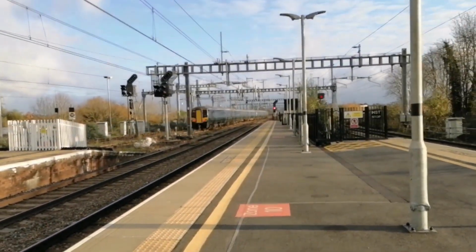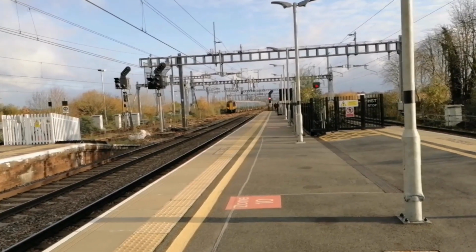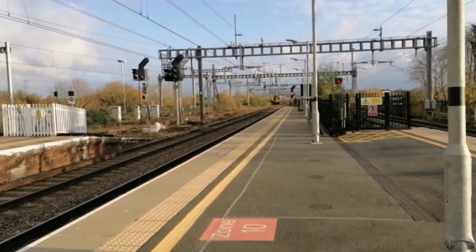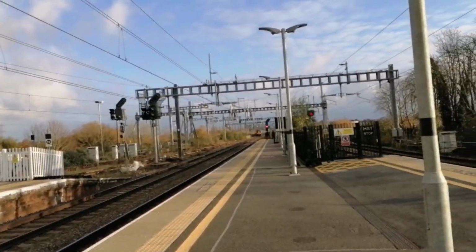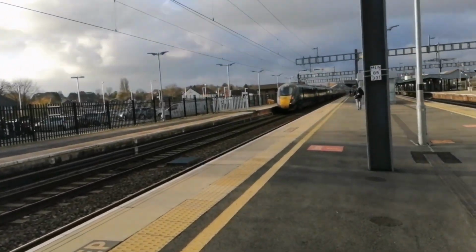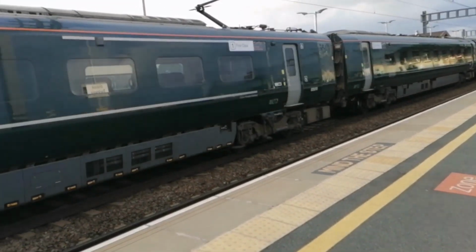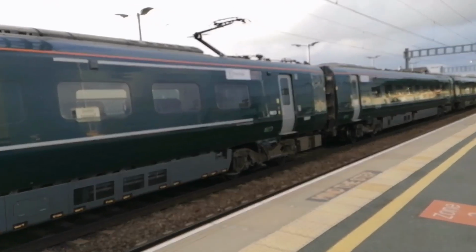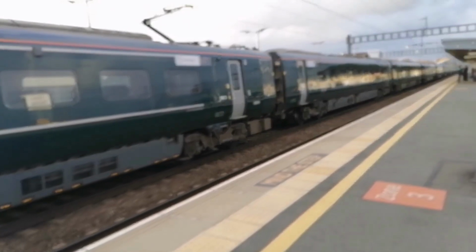Next stop for that is, I forgot, Cholsey, I think. And then it's Goring and Streatley, then Pangbourne, then Tilehurst, then Reading, Twyford, Maidenhead, Slough, West Drayton, Hayes and Harlington, Ealing Broadway, and London Paddington. And yeah, this is the service from London Paddington towards Weston-super-Mare. Nice. Okay, on the rear of this London Paddington to Weston-super-Mare service, it's 802.010, about to depart Didcot Parkway.